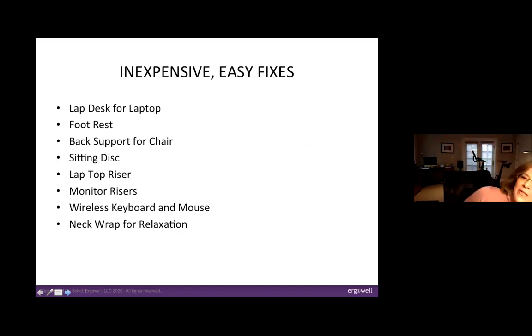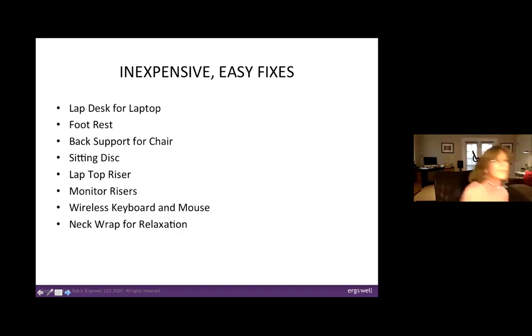Sitting discs are another thing. This is a sitting disc. This is from a company called Fitball. And when you sit on this, and I don't suggest all day, just maybe 10 minutes out of every hour, it makes you use your core. I've even used a Fit Ball, which you use for exercise. I've even put this behind my back if I don't have my backrest, and that can help. So there's lots of easy, inexpensive fixes.